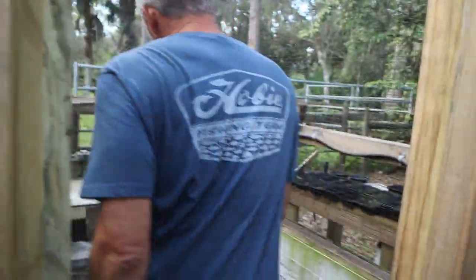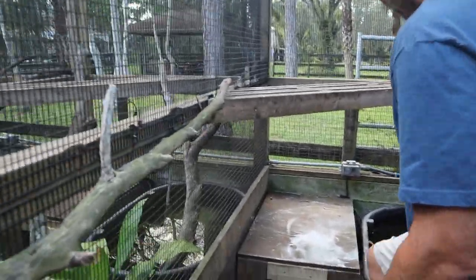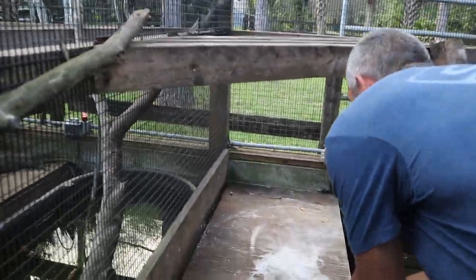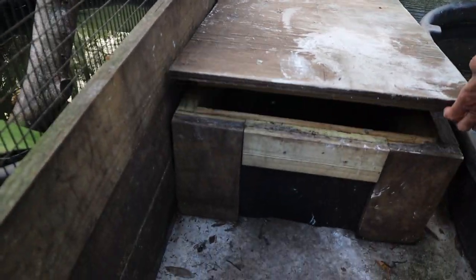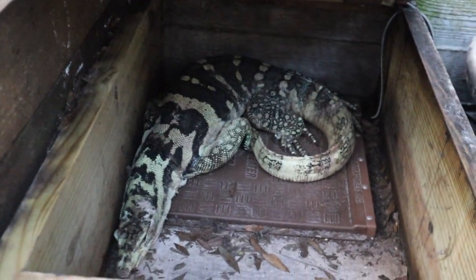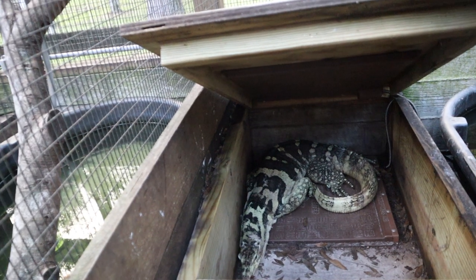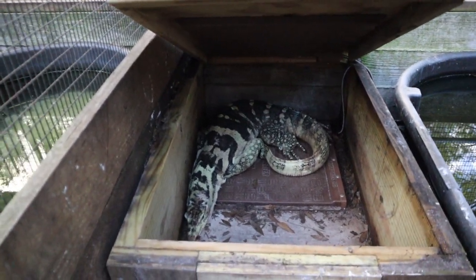This is the guru male. Okay. And he's probably my most stunning animal. Looks like he painted the lid of his box. Oh my. Look at him. Oh my. Is he incredible? I don't think you guys could even tell. Like, that thing is absolutely stunning.